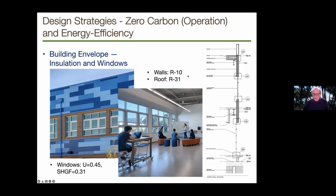The walls are not overly done, but they made sure that there would be no bridging of the heat energy through the metal studs that are used in the framing. So they applied rigid insulation over the outside of the metal studs that prevented thermal bridging from occurring. They took that extra step, cost a little more money, but it made a better performing wall. And the roof is heavily insulated, at R31. The windows are double glazed and with a good solar heat gain coefficient.